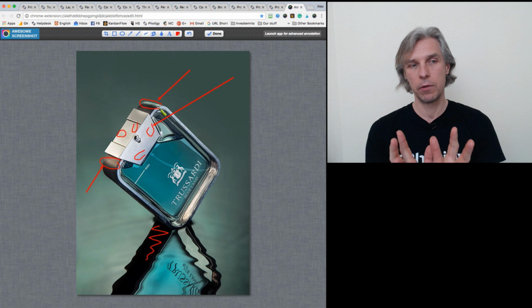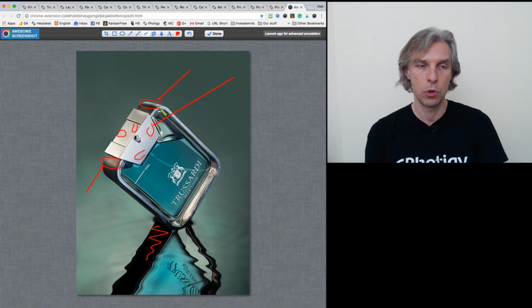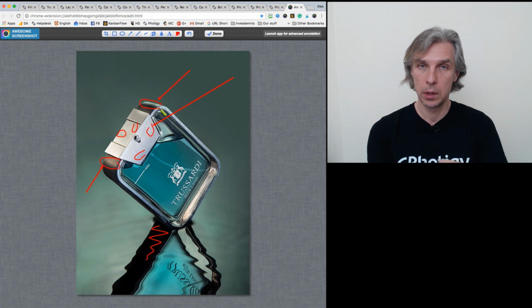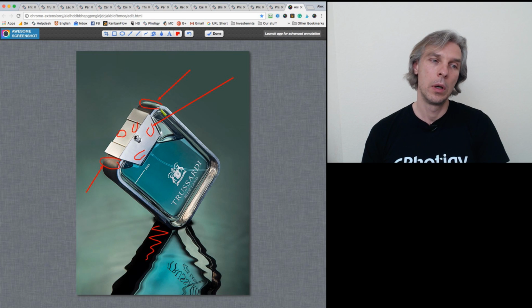Ideally, we need to have the product highlighted with just daylight. Color temperature should be correct, because we have already colored the liquid inside. So you may do a composite shot.